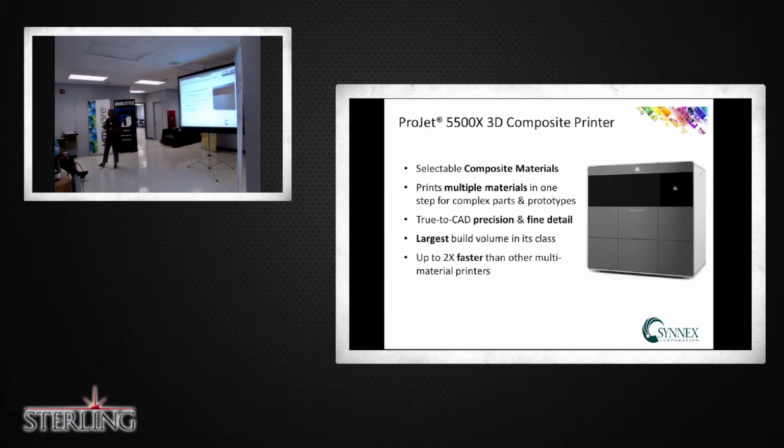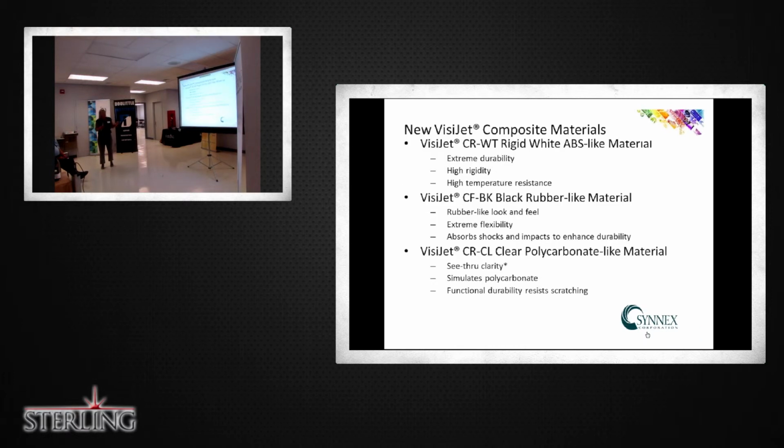Along with this technology, this multi-jet that's jetting through the print head, there's a new printer out called a 5500. It's the first dual composition, dual material, multiple materials. So now I'm jetting everything from a white ABS-like material to a full-line rubber material, and I can mix those in between. As well as clear prototyping. So this is an example of that. This was produced at the same time. So the top is obviously rubber, bottom is plastic, and any combination in between.